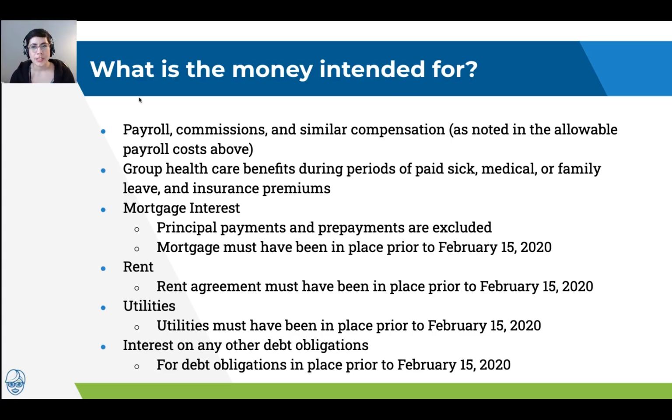So payroll, commissions or similar compensation, group healthcare benefits, mortgage interest, not the mortgage principal, and that mortgage should have been in place prior to February 15th, 2020, which is when the covered period for this program begins. So keep that in mind. You can also use your rent as an expense as well. And the rent agreement should have been in place prior to February 15th, so keep that in mind. Utilities are the same, that needs to be in place already. And interest on any other debt obligations, so any other loans or lines of credit that you may have.